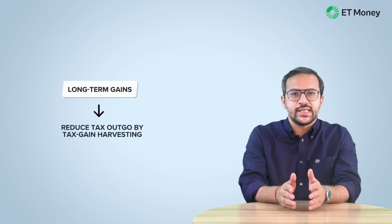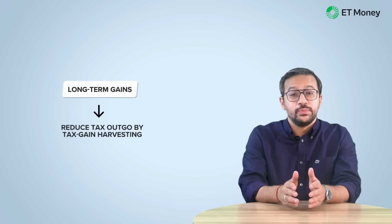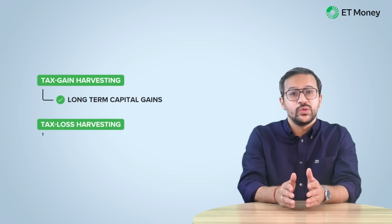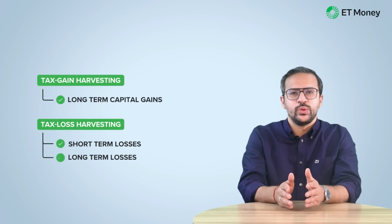Okay, so when you have long-term gains, you can reduce your tax outgo by tax gain harvesting. But losses in your portfolio can also help. They can actually be more useful. How? That's because tax gain harvesting works for long-term capital gains only, but tax loss harvesting works for both short-term and long-term losses on equity.